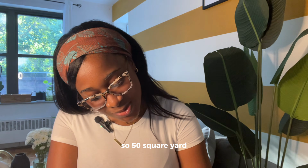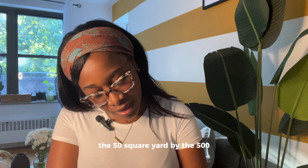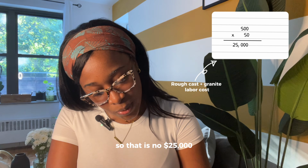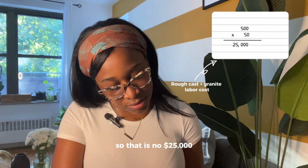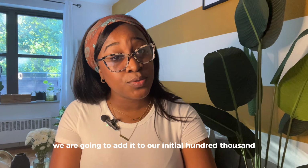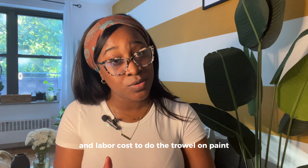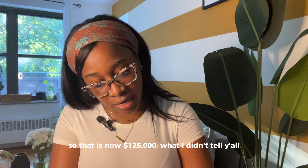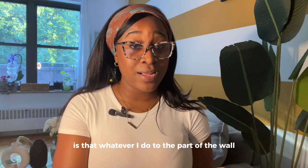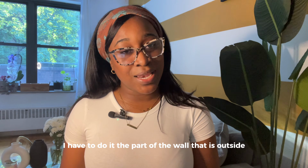So 50 square yards. And then we're going to multiply the 50 square yards by the 500. So that is now $25,000. The $25,000, we are going to add to our initial $100,000 for the trowel-on paint and the labor cost to do the trowel-on paint. So that is now $125,000. What I never explained to you is that whatever I do to the part of the wall that's on the inside, I must do to the part of the wall that is outside.